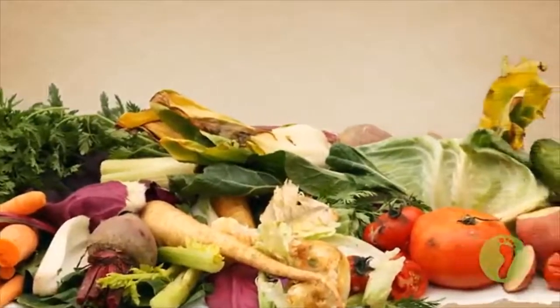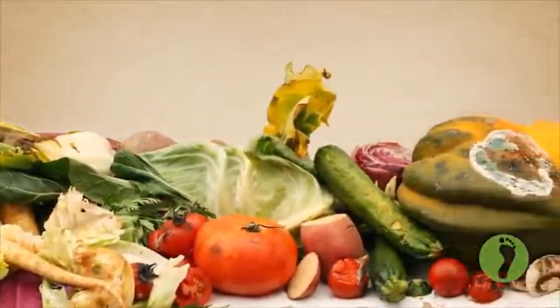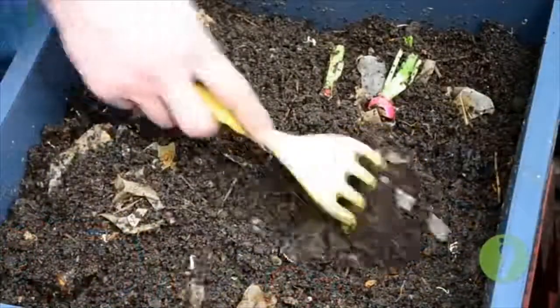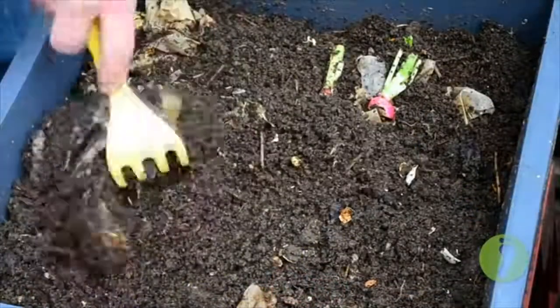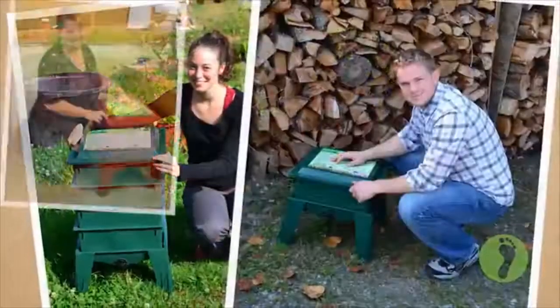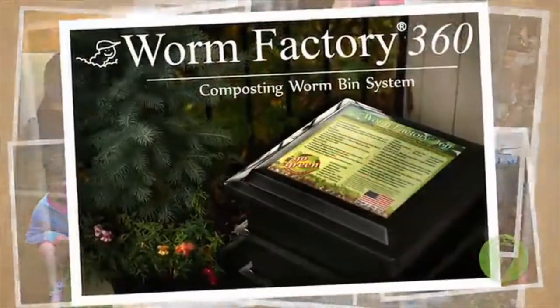Worms thrive on a variety of waste, including fruits, vegetables, grains, paper, eggshells, coffee grounds, and many others. Worms have the amazing ability to manage themselves for long periods of time, so adding waste can happen on your schedule. With 34 million tons of food waste thrown into landfills each year, we believe each person can take one step with the Worm Factory 360 to create a healthier, happier environment.